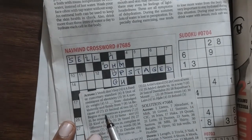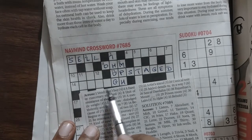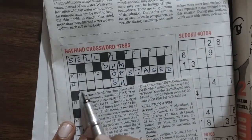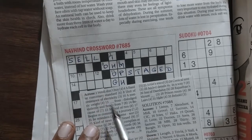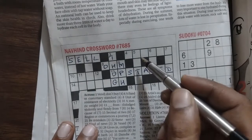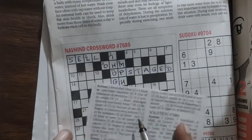I'm sure it's a very common one, but because we don't have more letters here, more clues here, it's becoming difficult to recall what this might be. Let's go to 5 down. Campaign motto.